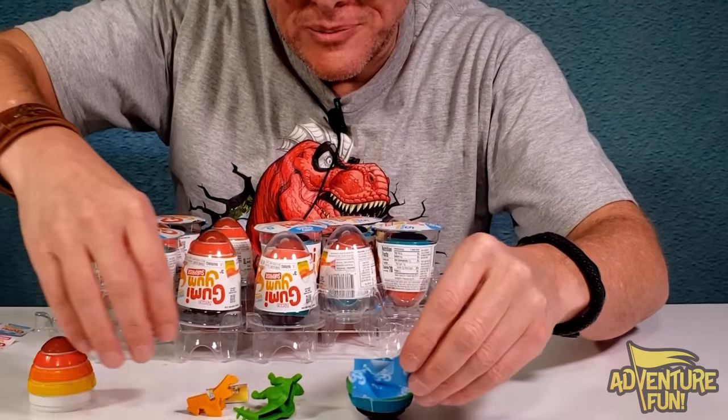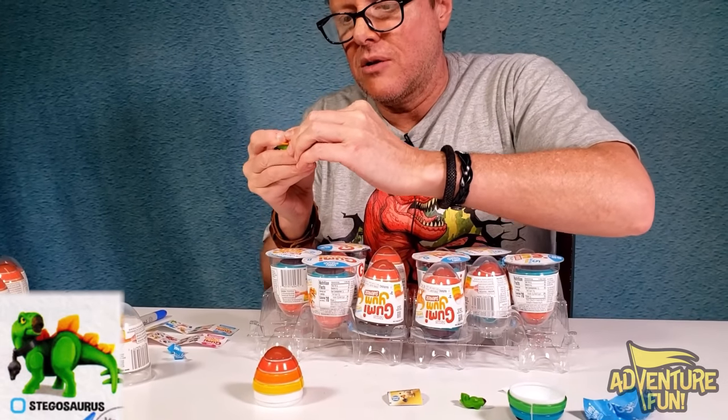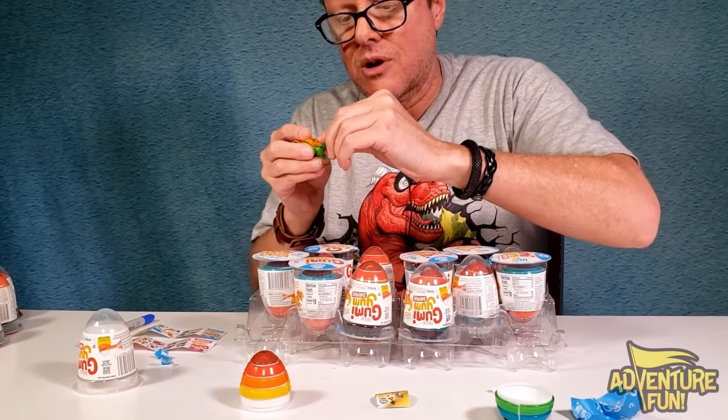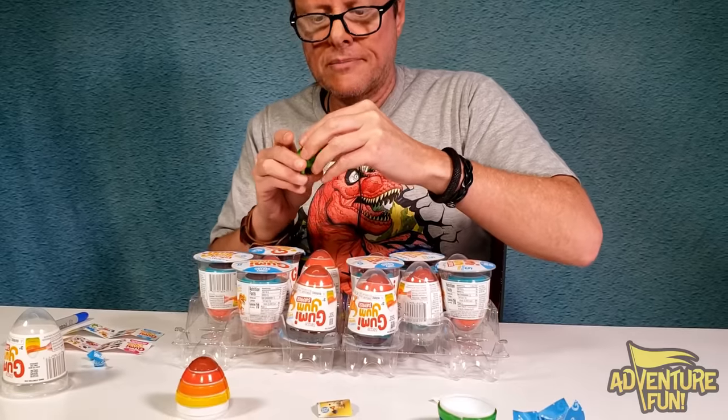Hey, we got a new one. Here we go. First, it's a Stegosaur. Oh. I'm done with the green now. I wish they'd rotate the color so when I just want to go to the middle of the egg, it's not always the same one. Oh. If I can get his head on straight. There we go. There's our Stegosaur.